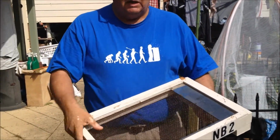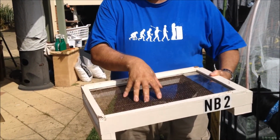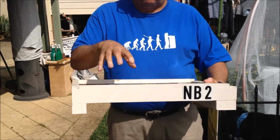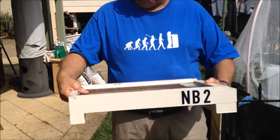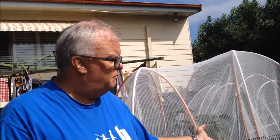Instead of having a flat wooden bottom baseboard, this is made out of stainless steel mesh. Small hive beetle can fall through this into a collection tray. Same with the moths and the larvae. And if I don't have the tray in, my chickens have a field day. So I also use it for feeding the chickens. A good combination there, chooks and bees. Extremely good combination. Some people actually put their hives in with their chickens.